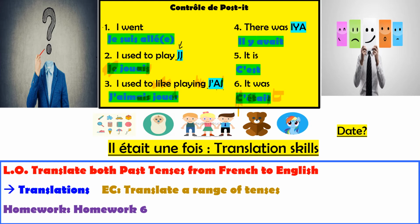What we're going to do is drill your key phrases, then we're going to look at 7 to 8. I'm going to do a test on this. Donc, on va commencer.